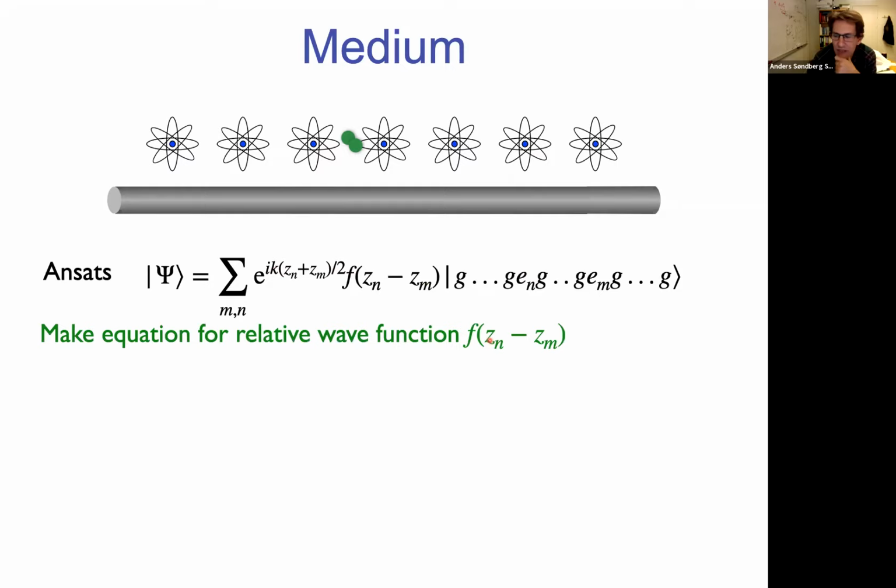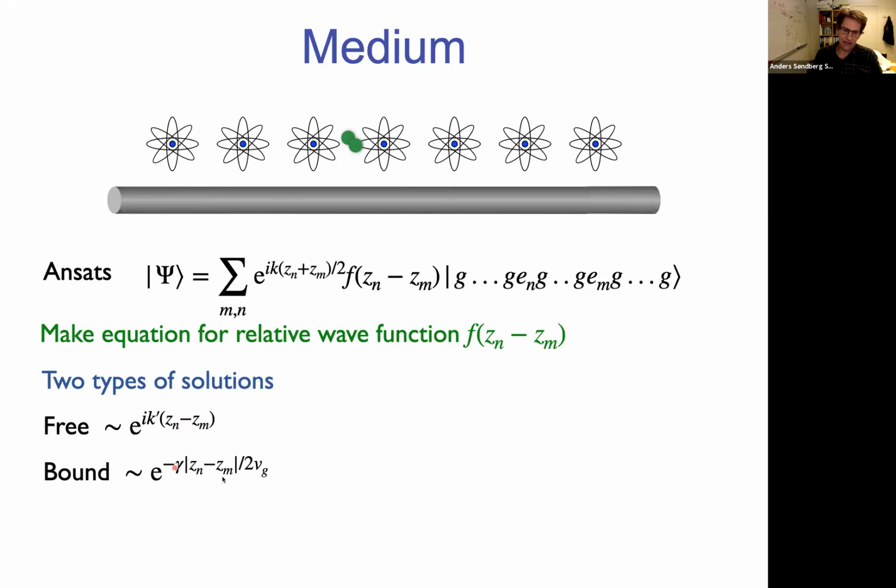What you do is you look at the Schrödinger equation and turn it into an equation for the relative wave function in the difference coordinate. And then indeed, when we solve this, we find two types of solutions. One of them is free, where there's e to the i k prime times the difference between the two, so that's like a free particle just moving through. And then indeed, we find this bound state solution, which is e to the minus gamma times the distance, over the group velocity.